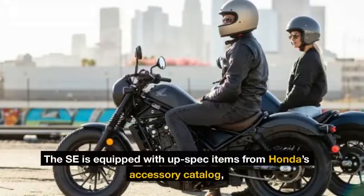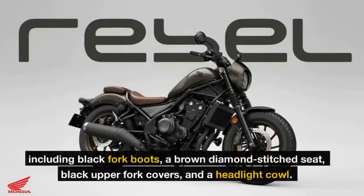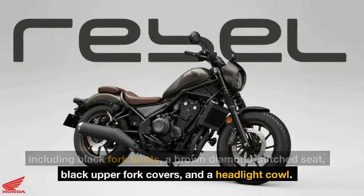The SE is equipped with up-spec items from Honda's accessory catalog, including black fork boots, a brown diamond-stitched seat, black upper fork covers, and a headlight cowl.